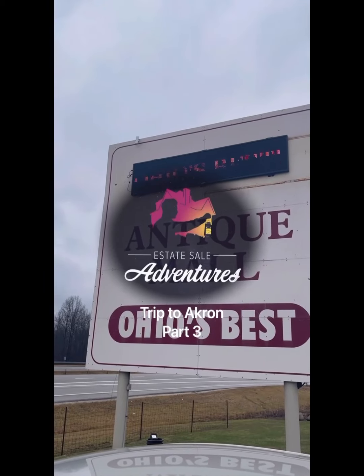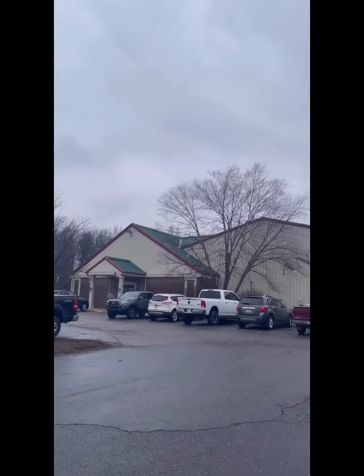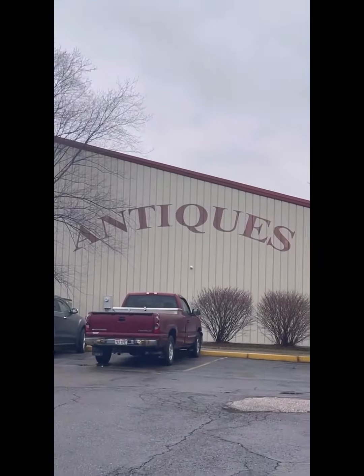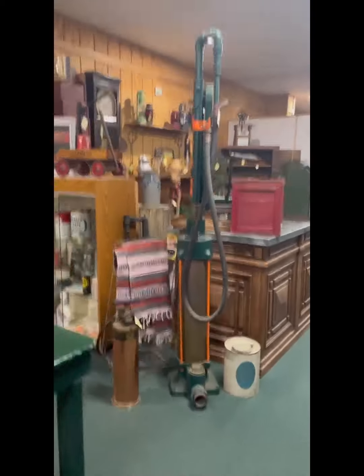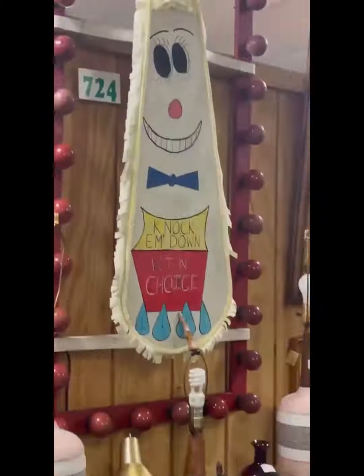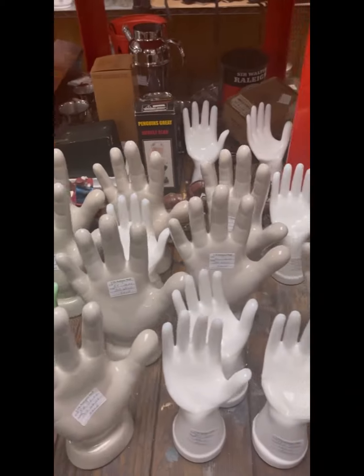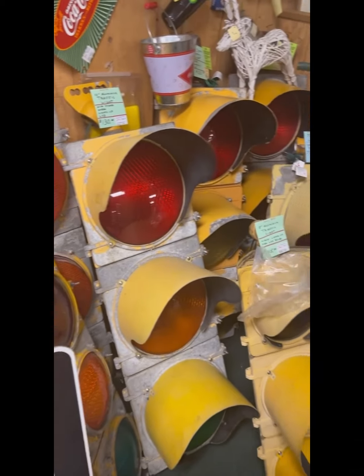Estate Sale Adventures, A Trip to Akron, Part 3. On the way back to Pittsburgh in Ravenna, Ohio, is this massive antique mall equipped with 400 vendors across 50,000 square feet of warehouse space. You'd think because of the scale of this place, it would be chaos. Quite the opposite though. The whole place was immaculately curated and organized to the nth degree.